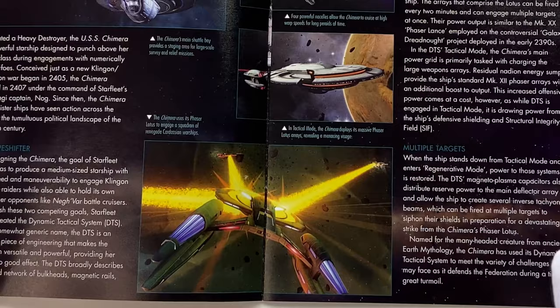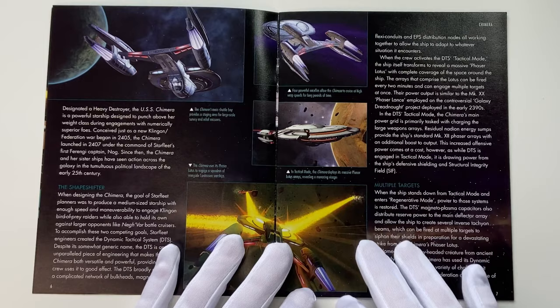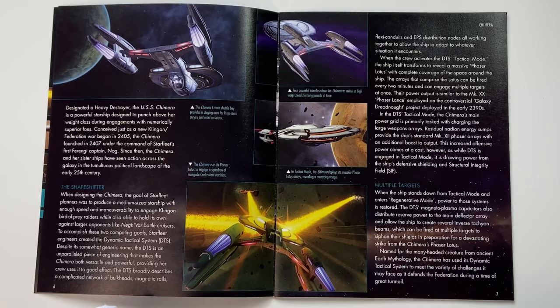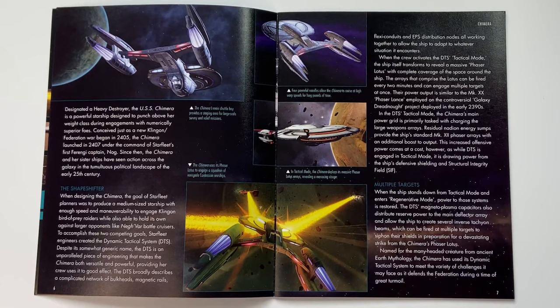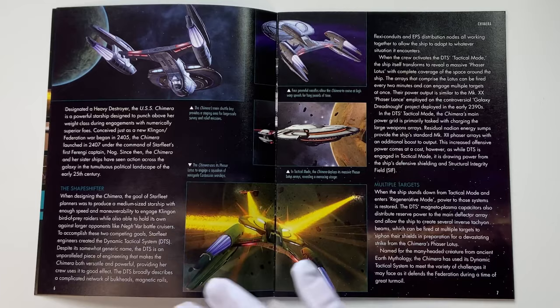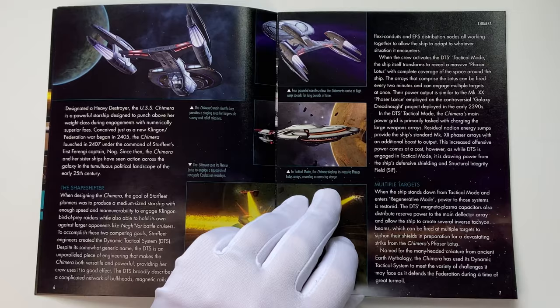It has some of the hallmarks of Federation design in there. But again, you have tactical mode here. So it deploys a massive phaser Lotus array, revealing the menacing visage. So you can see it kind of morphing in here. And again, not too alien to Star Trek as well. When you're looking at the Prometheus, the way the Discovery had some dynamic features on it as well. So again, you're looking here through the multiple target, regenerative mode, tactical mode. You have the EPS distribution as well as the kind of shape-shifting nature of the ship itself. So very, very interesting design.